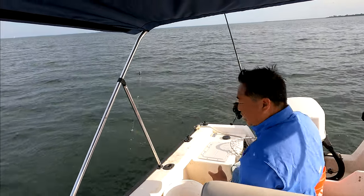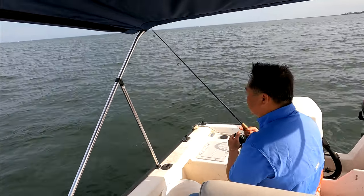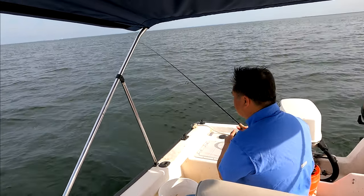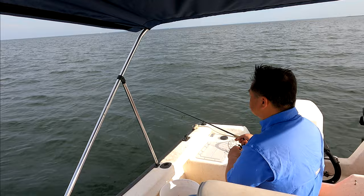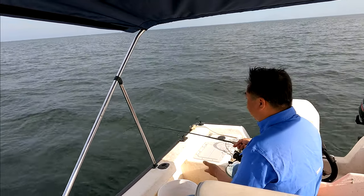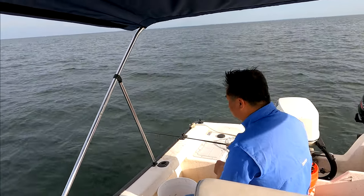I don't usually eat the sand shark, the dogfish, but my brothers in New York, they love them. So I'm keeping them for the brothers. I guess everything likes the crab, even the shark.